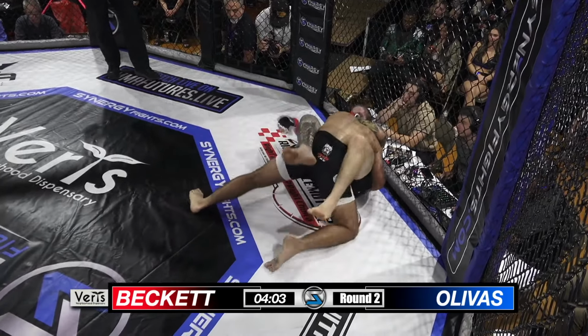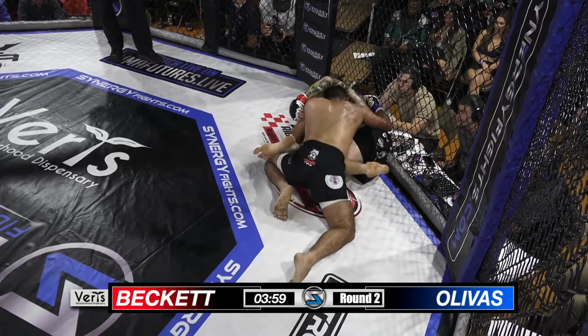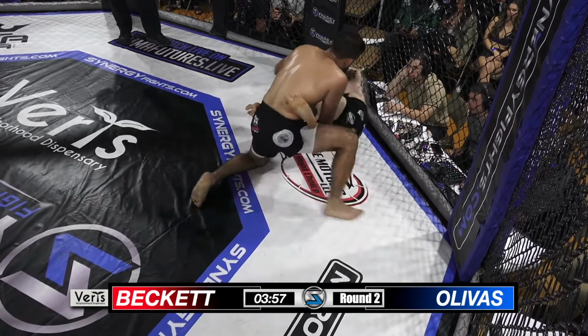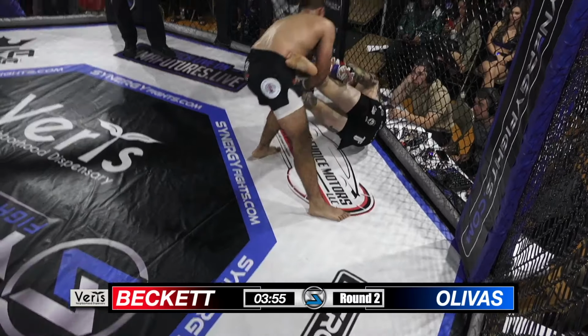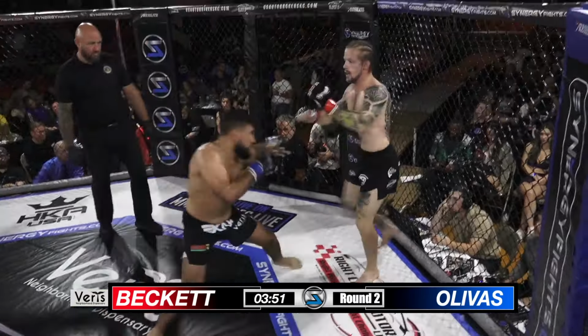Right in front of us here in this co-main event, round number 2. Tried to step over with that right leg, but not enough control of the right elbow on the hips. Beckett's going to get back up again.